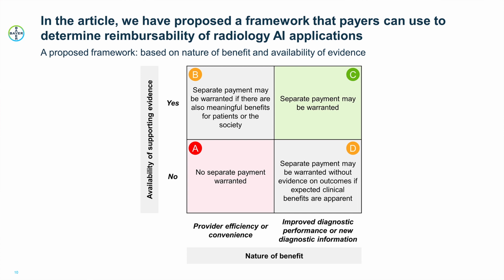Applications that improve efficiency only will not need additional payment because providers have incentives to adopt them anyway. An algorithm that reduces the scan time can provide efficiency gains for the provider, especially if there is no evidence which then can be connected to direct or indirect improvement in clinical utility. There should really be no separate reimbursement. As said before, like in the UK, there might be some exceptions for this.